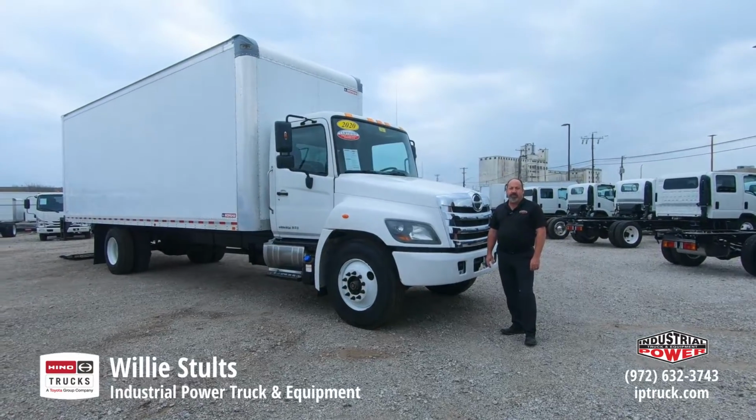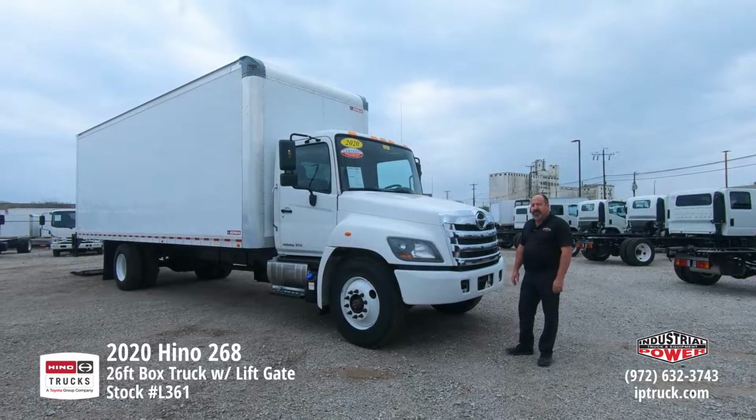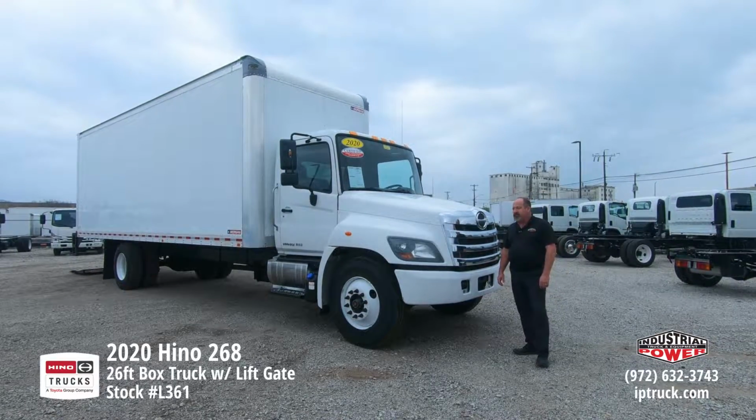Hello, Willie Stoltz here, used truck sales manager for Industrial Power Truck and Equipment. Today we're going to be doing a walk around on this Hino 268. It's a 2020 year model.